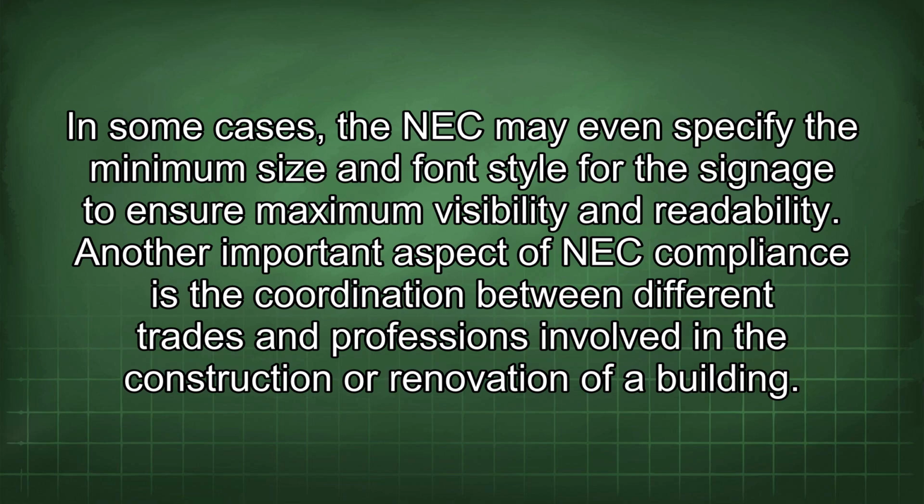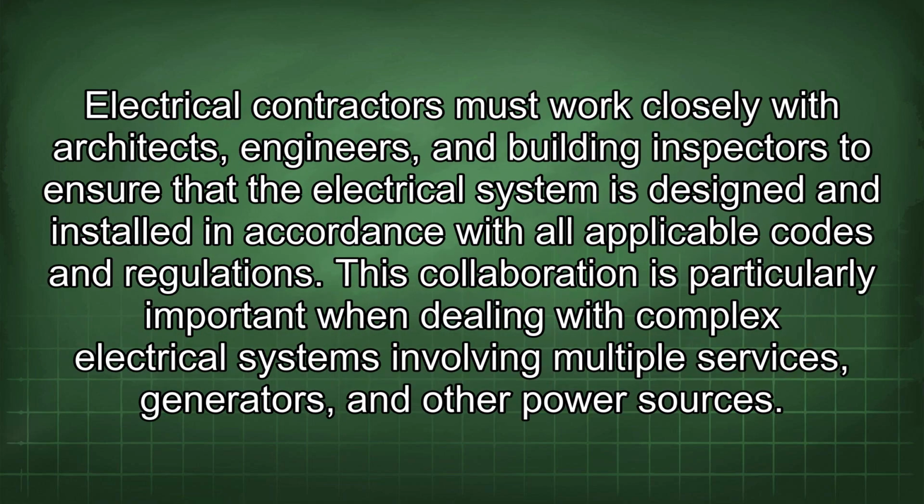visibility and readability. Another important aspect of NEC compliance is the coordination between different trades and professions involved in the construction or renovation of a building. Electrical contractors must work closely with architects, engineers, and building inspectors to ensure that the electrical system is designed and installed in accordance with all applicable codes and regulations. This collaboration is particularly important when dealing with complex electrical systems involving multiple services, generators, and other power sources.